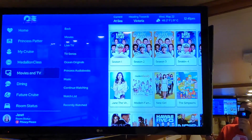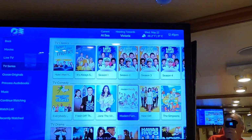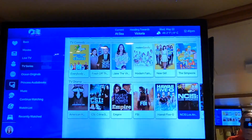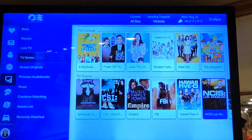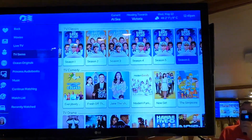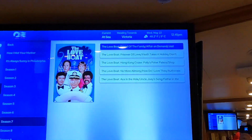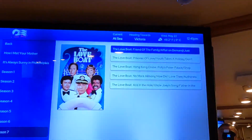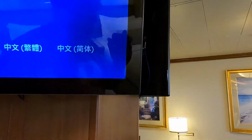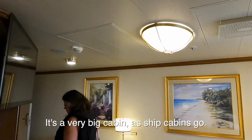TV series. So you've got, of course, Love Boat, Modern Family, New Girl, Simpsons, and it's only 15, 20 episodes of each. It's not all of them. Even Love Boat is not all of them, I don't think. Season 7. See, there's only season 7. Surely there was more than 5 episodes, right? So, very nice. Fairly nice, and a curtain that pulls across to separate these two rooms.